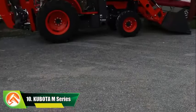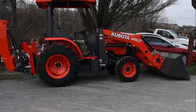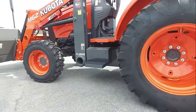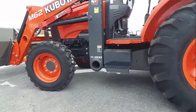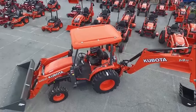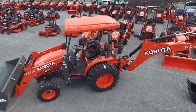Number 10. KUBOTA M Series. The KUBOTA M Series is a high performance and affordable blend of tractors, bringing you a range that can tackle just about anything you throw at it. KUBOTA has improved one of its most durable and affordable models with a totally redesigned cab and hood, new direct injection engines, powerful front loaders and a host of ergonomic improvements.